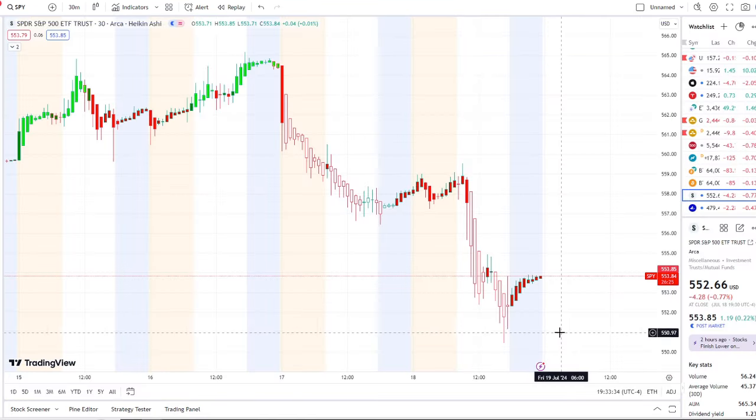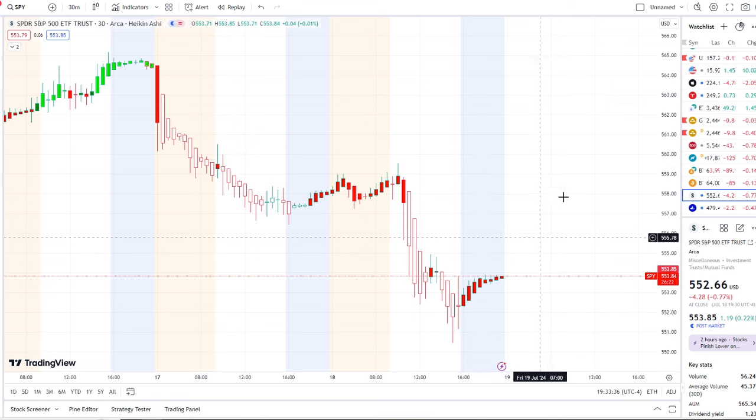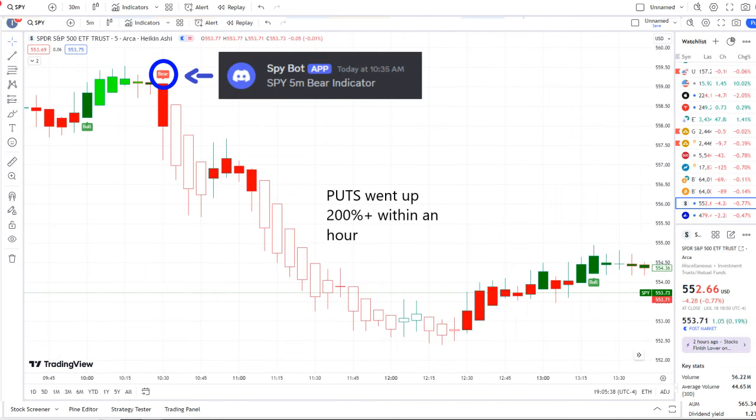Here we are with the SPY, the S&P 500 index, fighting to hold support, but broke through key support levels. And in today's volatility, our SPY bot at 10:35 a.m. sent out a bear indicator. And from that moment forward, outflows crossed the midpoint to the downside, pure weakness down on 42 vision, and put options went up 200% plus within an hour, guys.